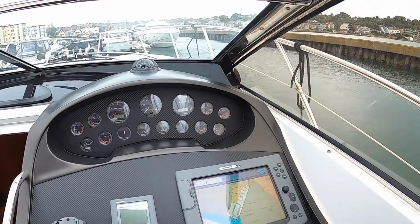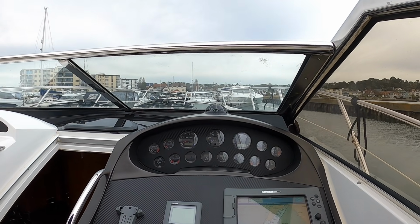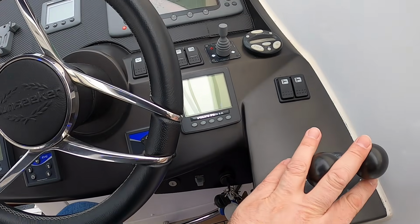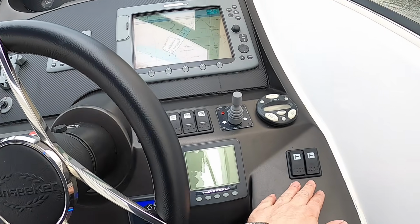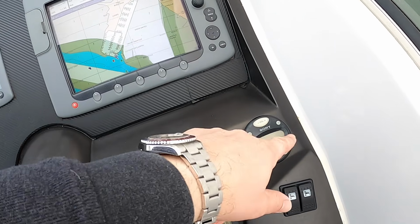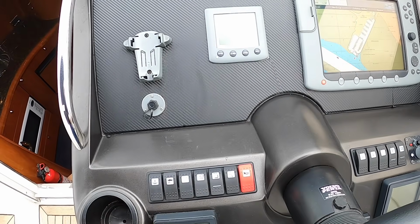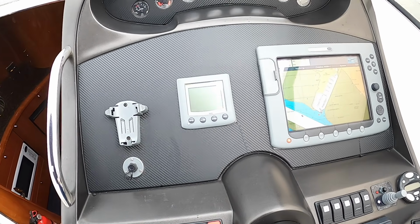And then you can sit on here. You're much more sheltered by the screen, and that's a better position for long distance cruising. Engine controls are here, trim tab controls are here, bow thruster on this one as well. That's a remote control for the stereo, that little fella there, and then switch gear for your nav lights and other lighting, echo sounder, wipers and so forth.